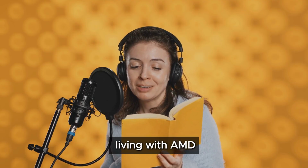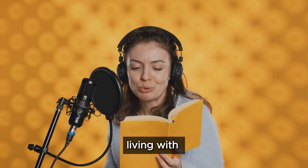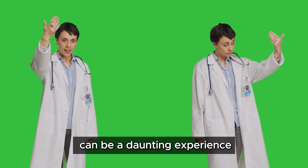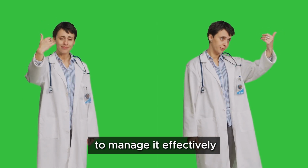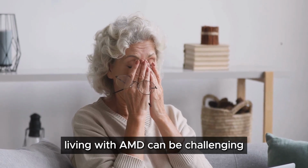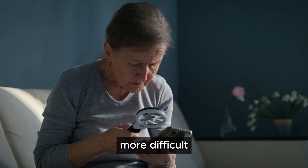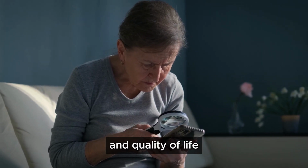Living with AMD: tips for maintaining your independence. Living with age-related macular degeneration, or AMD, can be a daunting experience, but there are ways to manage it effectively. It affects your central vision, making everyday tasks more difficult. However, there are things you can do to maintain your independence and quality of life.